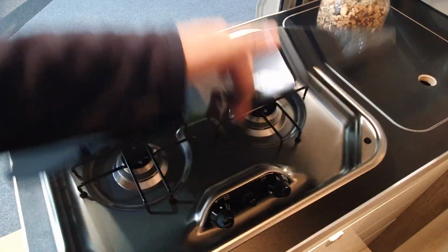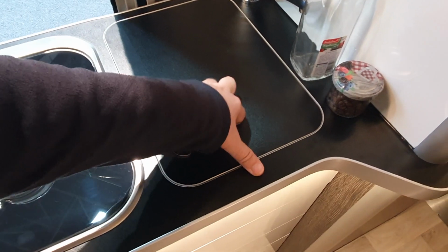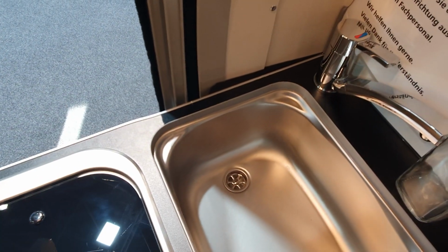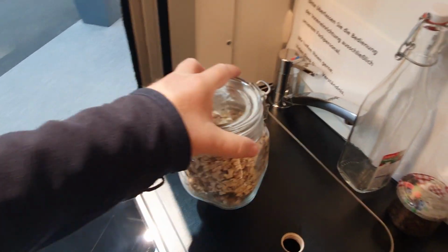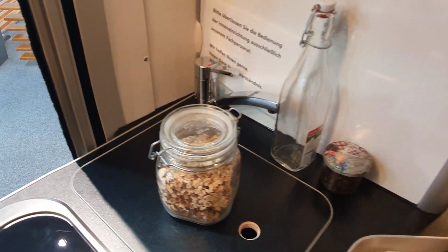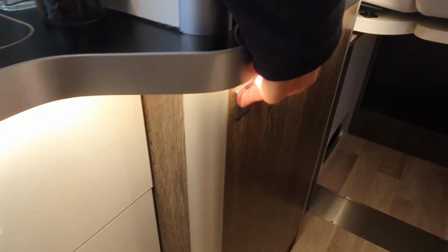Two burners here. Nothing unusual about that. And here we have the sink. Unfortunately, the sink has let me down by having a little drainage hole in it, not a big one. I prefer to have the tap inside. I know people think that doesn't look so good, but I think it does. Down here, I'm going to show this. There you go. There's a wardrobe as well. You've got two wardrobes in this one.